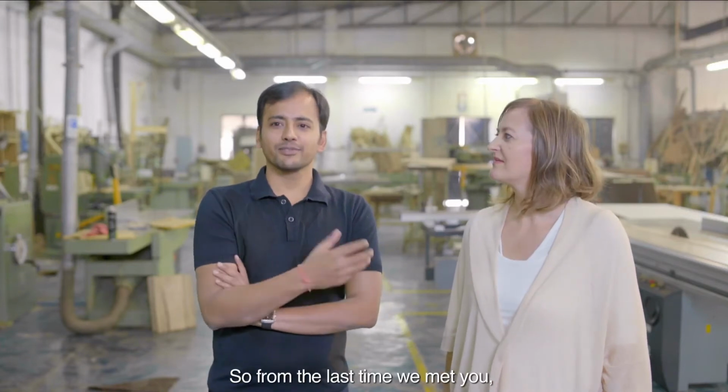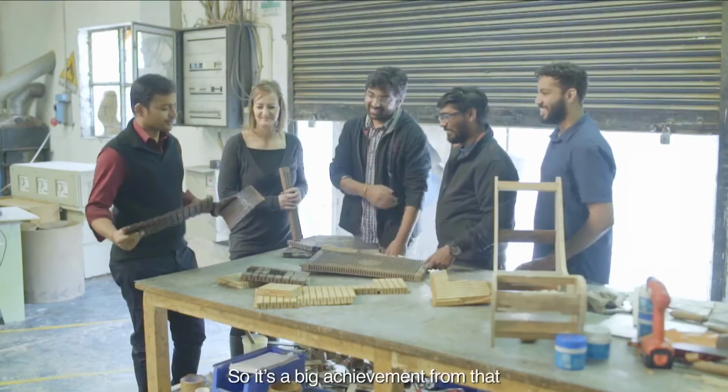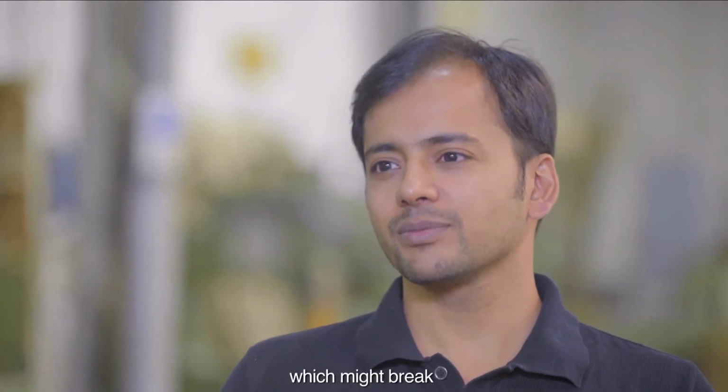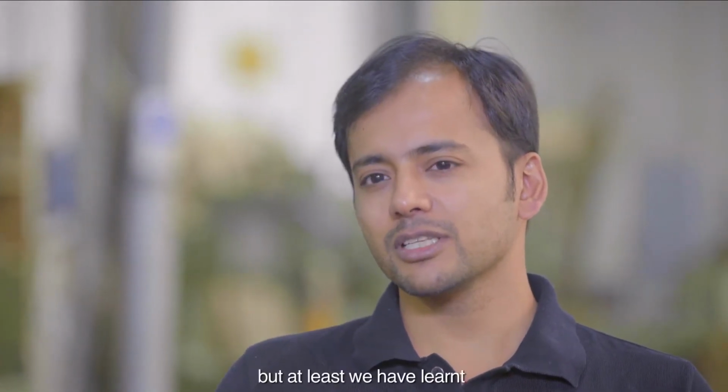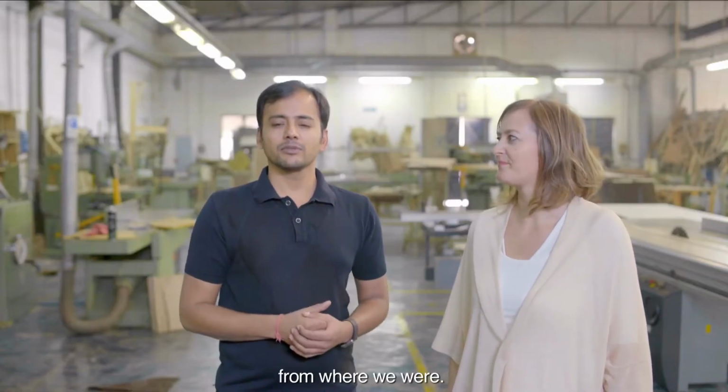From the last time we met you, you saw a lot of broken pieces of wood. So it's a big achievement from that to having a little prototype. So now we'll just go for 1:1, still treating it as a prototype, which might break. At least we've learned a lot of things from this and have come a long way from where we were.